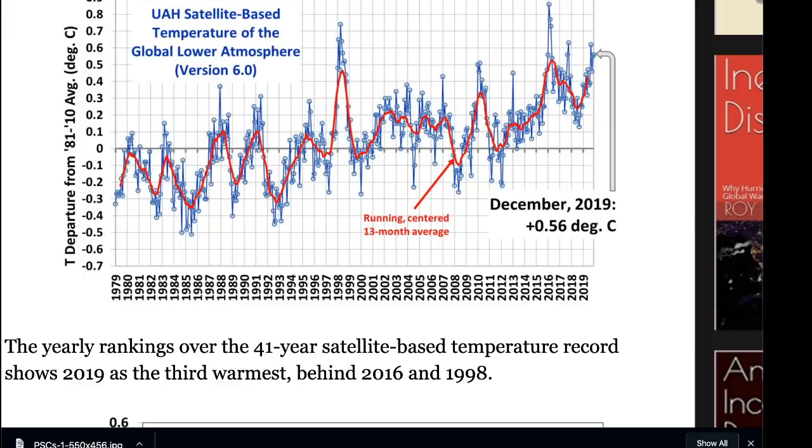So again, this is a slow process. Nobody ever from this channel has ever said that this was going to be an overnight type of cooling event. Cooling is decadal. We all know that. We're in the beginning of a grand solar minimum.